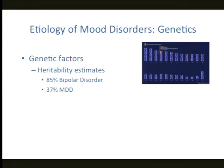The heritability estimate for major depressive disorder is lower, about 37%, but that's still a pretty significant chunk of variance when it comes to understanding depression, that it does tend to run in families. With respect to bipolar disorder, research has demonstrated that the heritability is not only high, but among large samples of people with bipolar disorder, there's also increased risk for just major depressive disorder with no mania whatsoever. So there the genetic contributions are pretty significant.